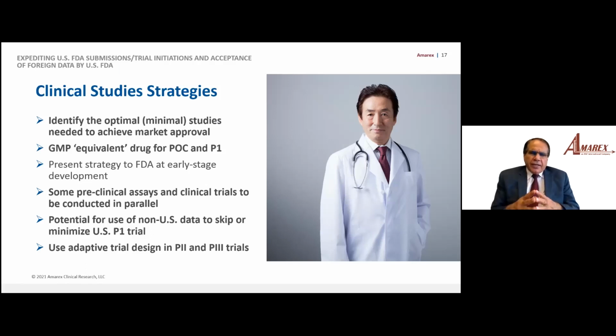The answer is yes, but there are ways to do it with, quote unquote, equivalent GMP. Again, there are so many aspects that have to be taken care of to make sure that it's really as close as GMP. Usually we audit manufacturers to make sure that they are equivalent to GMP.